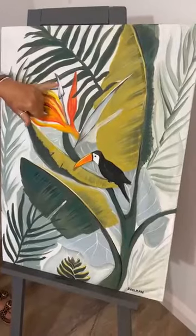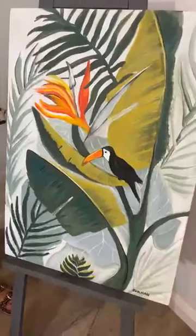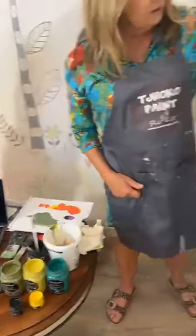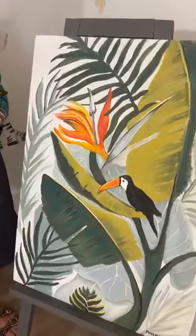And then I didn't have purple, so I just mixed a bit of that with a red, and I came out with that lovely salmon-like colour. So you can mix colours.